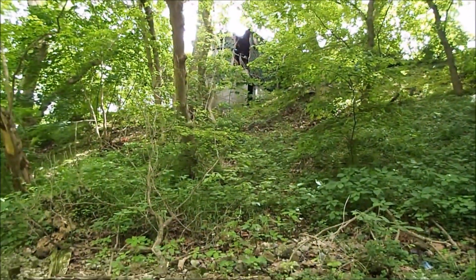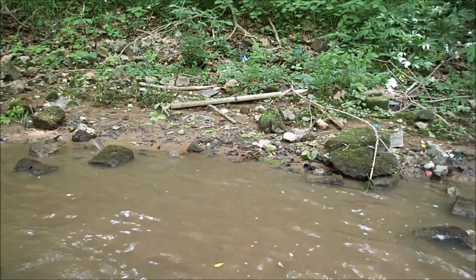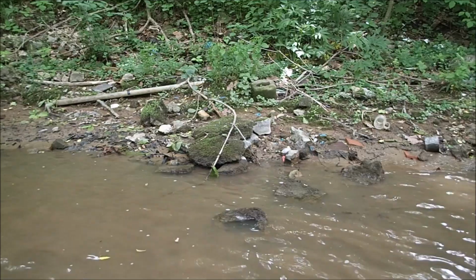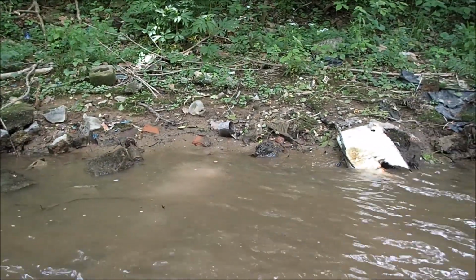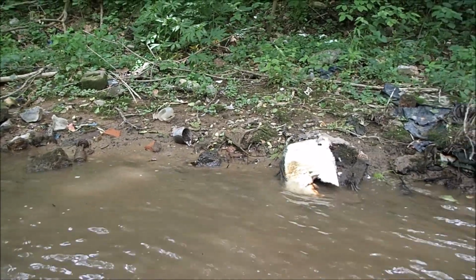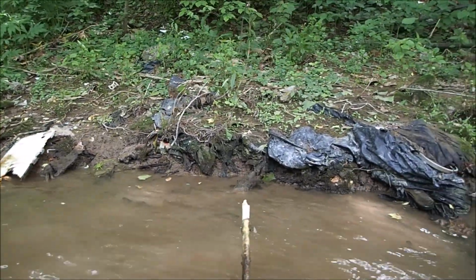Alright, whoa. Okay, back in the boat. Never leave the boat. It's an old abandoned house up there. Look at all the trash down here. Apparently they just threw it out the back door or back window or something. It's not that old though. It might be 60s, 1960s. What do you think? Could be even later, maybe 70s.